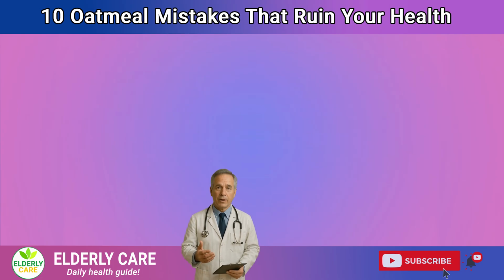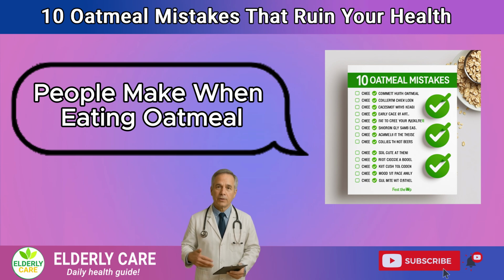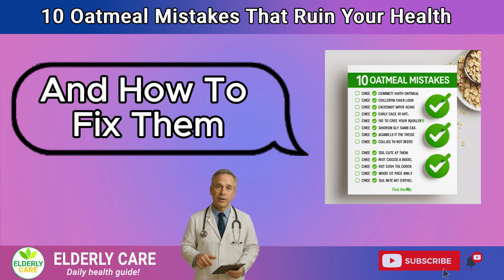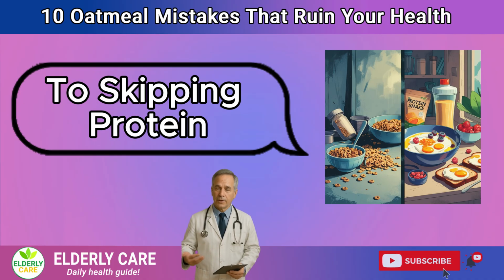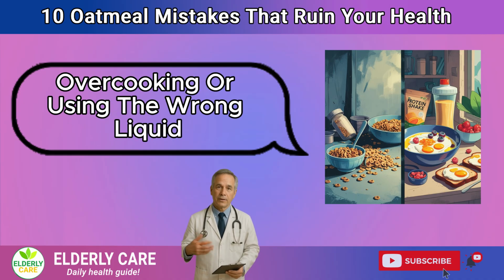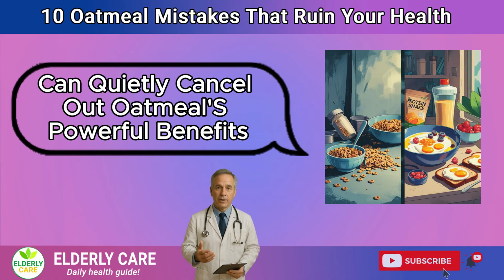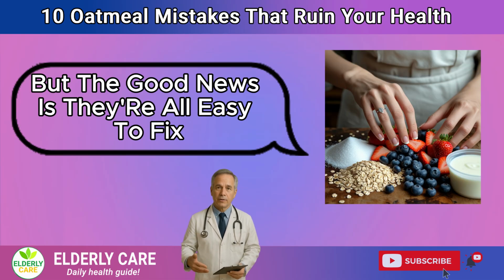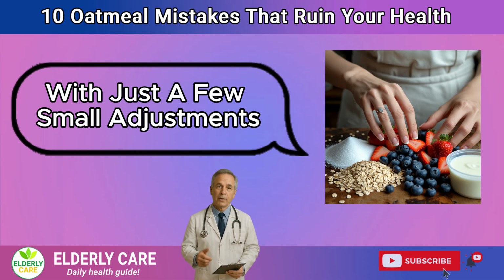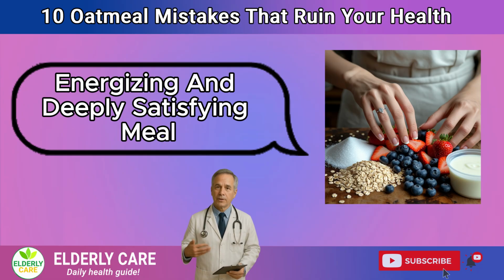So there you have it, the 10 most common mistakes people make when eating oatmeal, and how to fix them. From sugar overload and instant packets, to skipping protein, overcooking, or using the wrong liquid, these habits can quietly cancel out oatmeal's powerful benefits. But the good news is, they're all easy to fix. With just a few small adjustments, you can turn your oatmeal into a healing, energizing, and deeply satisfying meal.